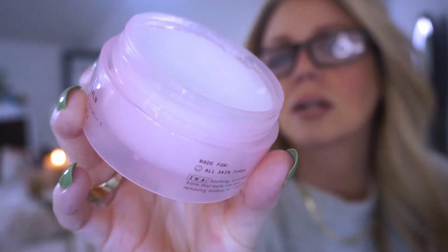And this is a cleansing balm. It's like a first step cleansing balm. And I really, really love mine. I have two of these. I have one in my grandmother's, which is almost gone. And then I have this one, which I don't know if you can tell, but I have used it a little while, for a little bit.